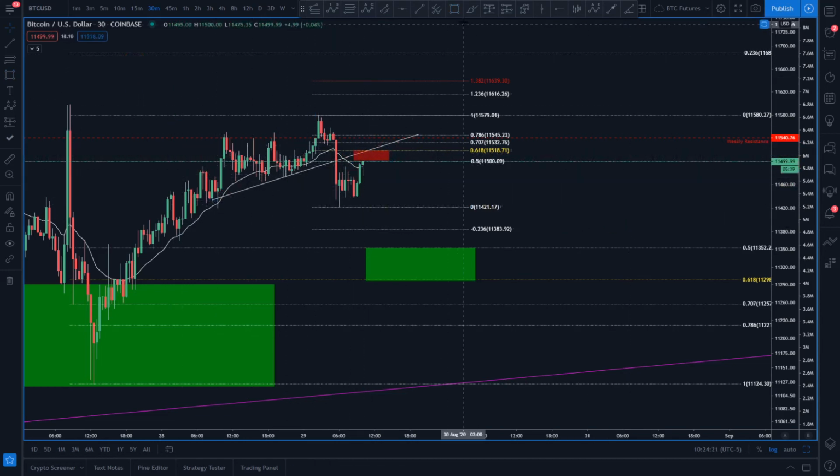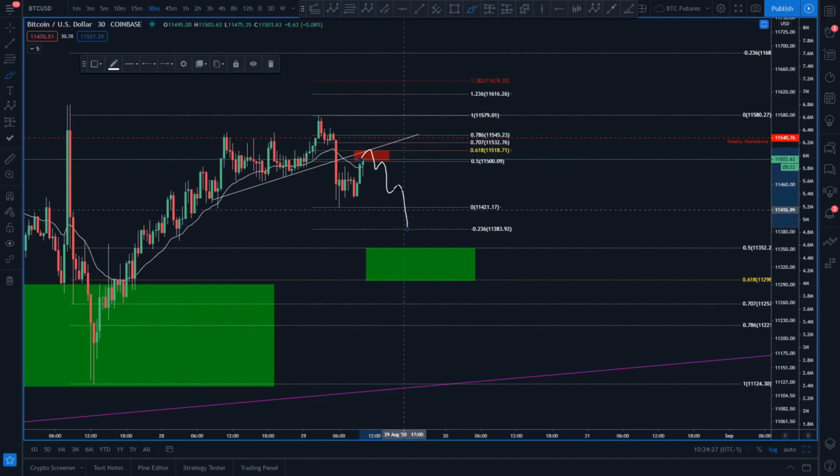It would be a good entry for me if I was to get in right here somewhere and try to play this short down, because the algorithms that get in and short this 0.5 to 618 are going to be targeting this negative 236. So at minimum, I would be targeting here at the pivot low. The second target would be here, and then obviously if I wanted to, I could hold it down to where I want to get my buy entries here for the bounce.